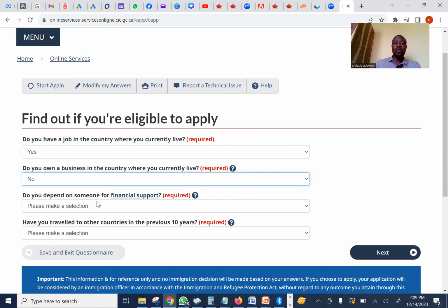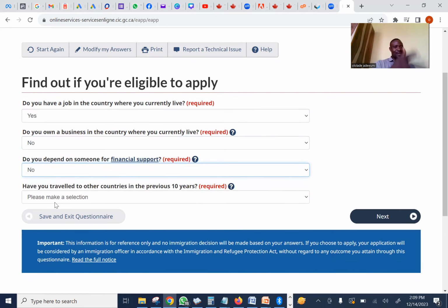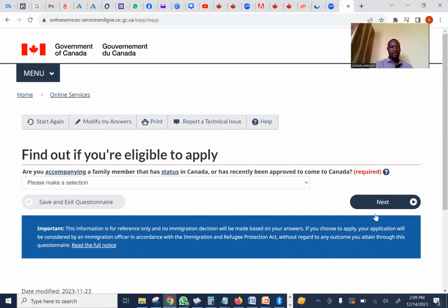Do you depend on someone for financial support? No. If yours is yes, answer yes. Have you tried to travel to other countries in the previous 10 years? No. If you have not traveled, just say no. If you say yes, they might ask you other questions. Answer these questions sincerely.